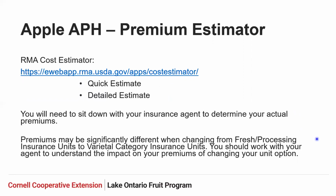Premiums may be significantly different when changing from fresh/processing insurance units to breaking out your fresh units into varietal group insurance units. You should work with your agent to understand the impact on your premiums of changing your unit option. I will go through the quick estimate now to show you how you can get an idea of what premiums are when choosing different options. There's a lot of information on the RMA calculator page, and it can be a little overwhelming. So I am just going to go through it step by step.